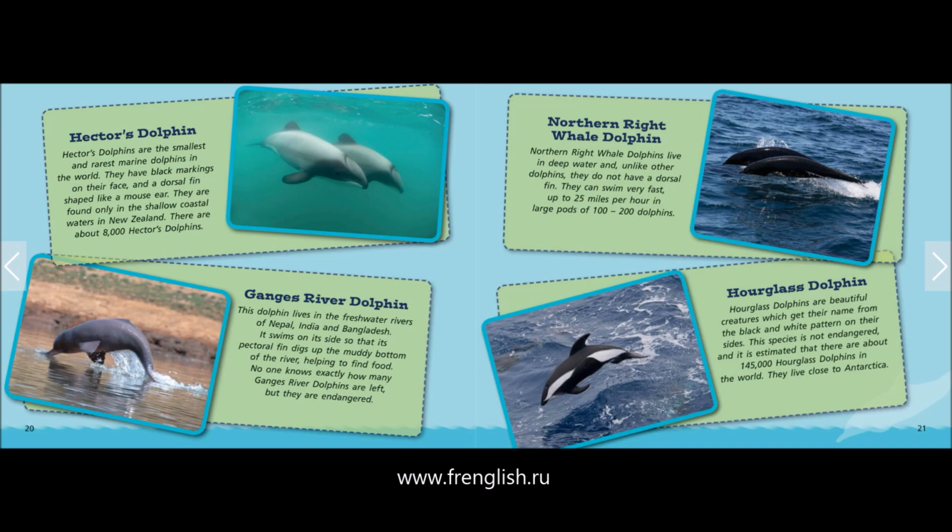Ganges river dolphin. This dolphin lives in the freshwater rivers of Nepal, India, and Bangladesh. It swims on its side so that its pectoral fin digs up the muddy bottom of the river, helping to find food. No one knows exactly how many Ganges river dolphins are left, but they are endangered.